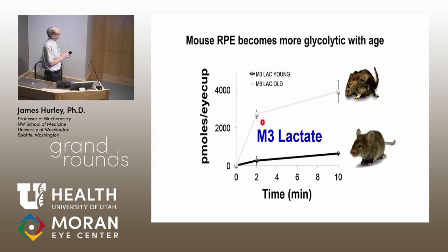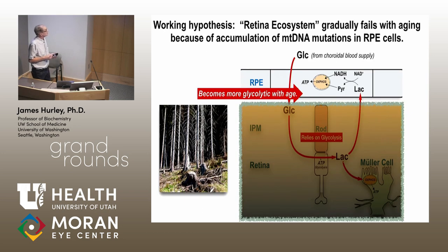What we found was that when you look at the amount of lactate produced by the retinal pigment epithelium in the way we do the experiments, the old mice generate a lot more lactate from the same amount of glucose compared to the young animals. This is consistent with their mitochondria failing, so the RPE cells depend more on glycolysis and consume more glucose. And I'll show you other data later today if you come to that talk.